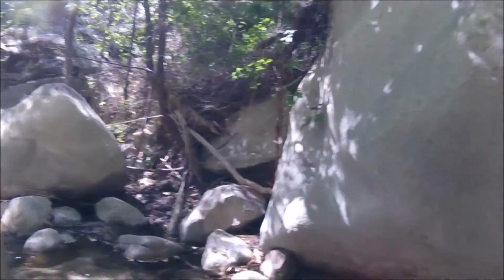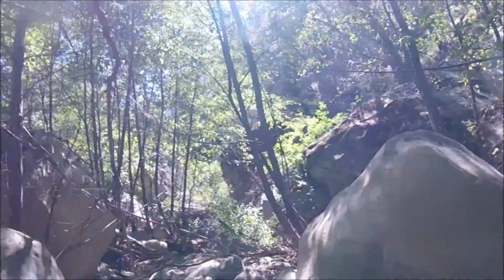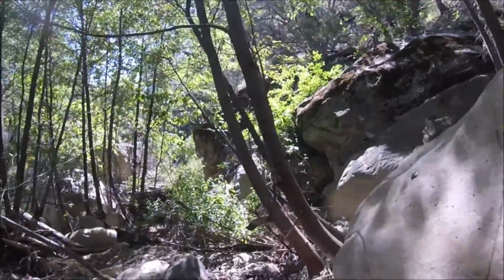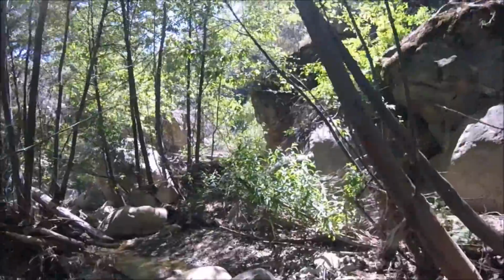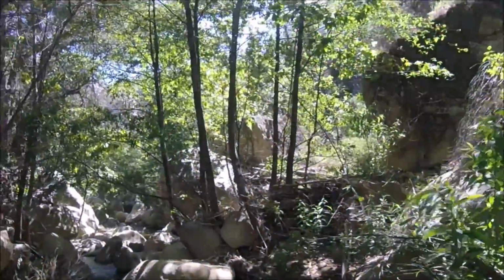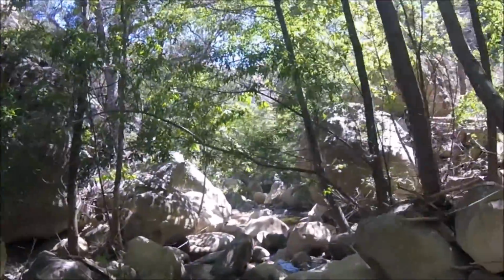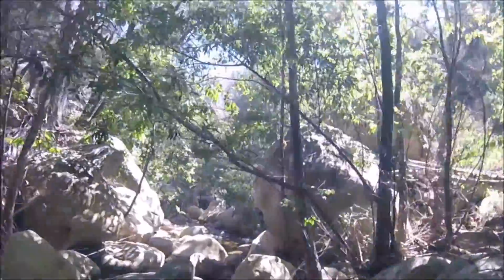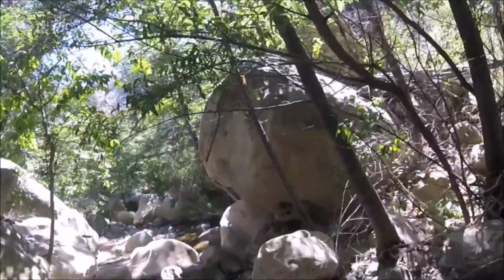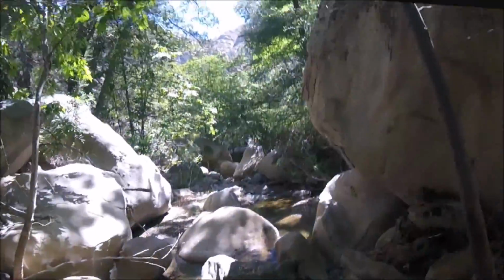So we're about halfway from Ant Camp to the Narrows, and the trail kind of disappeared here on us, so we're just walking down the creek, but it's not too bad. A little bit more slow going than when we were on somewhat of a trail, but pretty cool little creek. Not too overgrown. We're gonna push on. It's 10 o'clock now. We're gonna try to get to the Narrows by noon, hang out for a bit before we hike back.